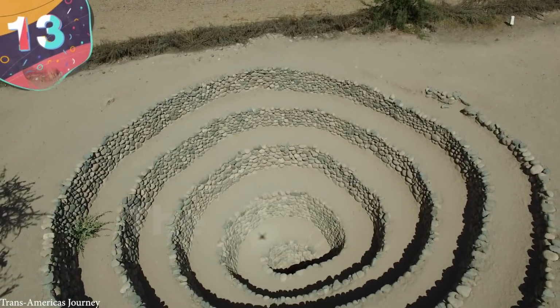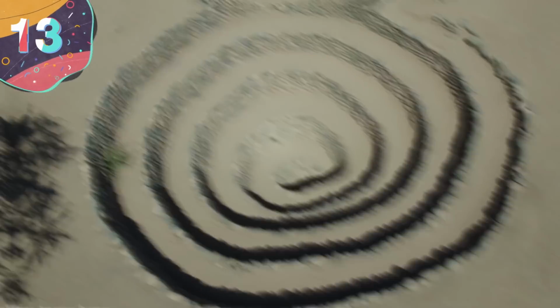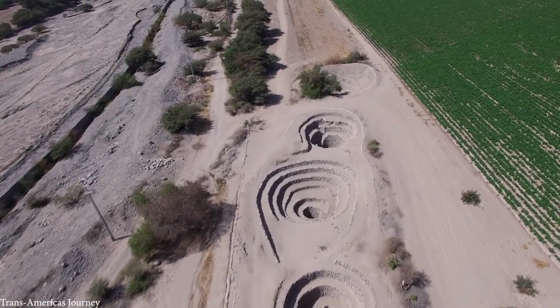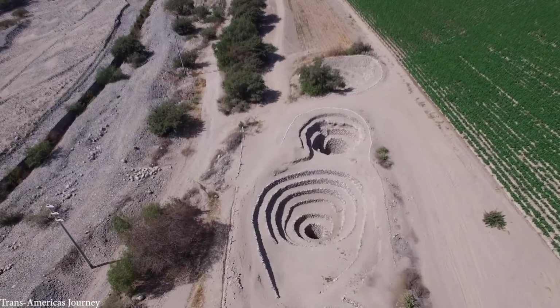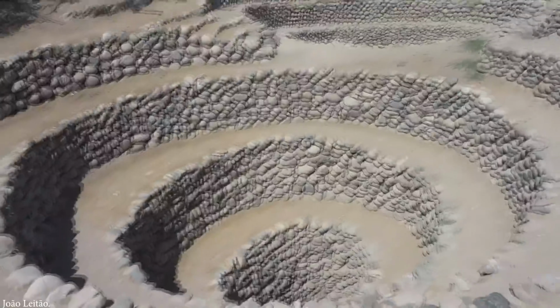Number 13. The Cantalloc Aqueducts. The Cantalloc Aqueducts are a network of water conveyances that can be found just north of the city of Nazca, Peru. They're well known for their highly interesting spiral shape.